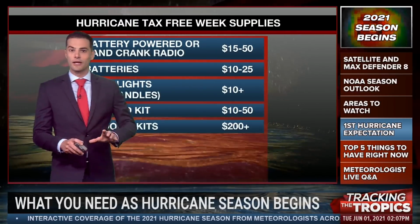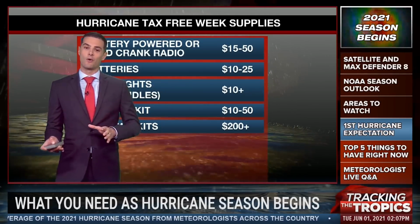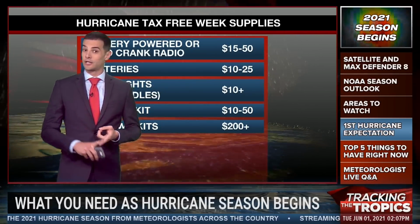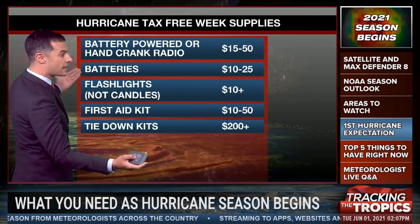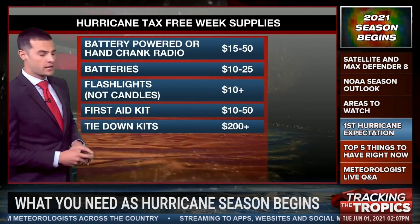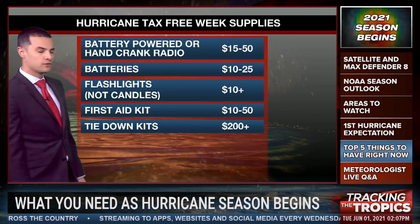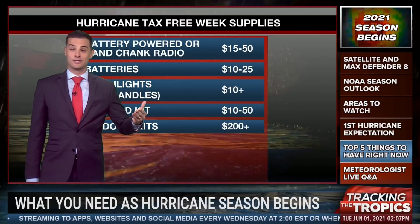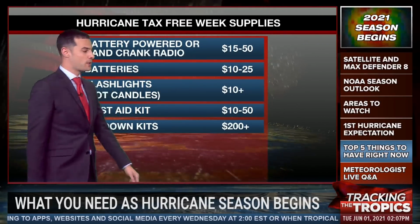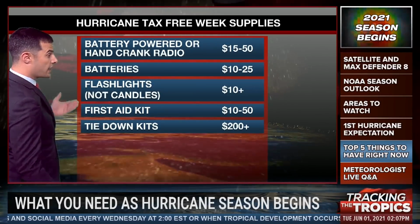So here in Florida, it is tax-free week. This runs until Sunday, so this is an excellent time. We're always talking about preseason to get your hurricane plan, your hurricane kit together. If you haven't done it yet, you've got a fantastic opportunity this week to pick up some of those tax-free items. Battery-powered or hand-crank radio, this is $15 to $50. I looked on the internet for a lot of these prices, so I'm sure you can shop around and find some better deals. You might want to do that this week with the tax-free holiday occurring here.